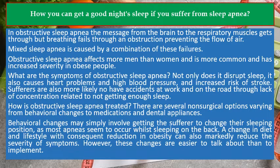What are the symptoms of obstructive sleep apnea? Not only does it disrupt sleep, it also causes heart problems and high blood pressure, and increased risk of stroke. Sufferers are also more likely to have accidents at work and on the road through lack of concentration related to not getting enough sleep. How is obstructive sleep apnea treated?